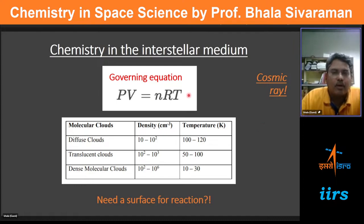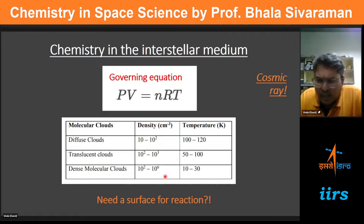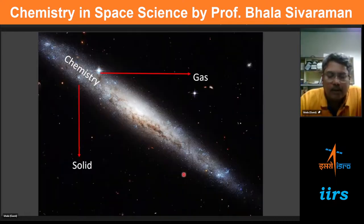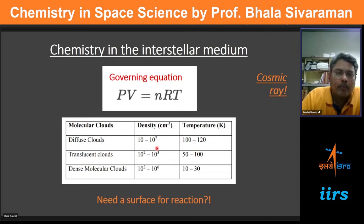I'm sure that everyone would have gone through this equation in school textbooks. So you can work out the equation, changing the temperature and pressure. Of course, you are into the different regions of the interstellar medium. The temperature is quite low and the density is very, very high, and the UV photons are unable to reach. Temperatures drop quite heavily, up to 10 Kelvin. Wow. So if the densities are very low, how can we have a reaction? Similar to the thing we looked at on the surface of the moon. Moon does not have an answer.